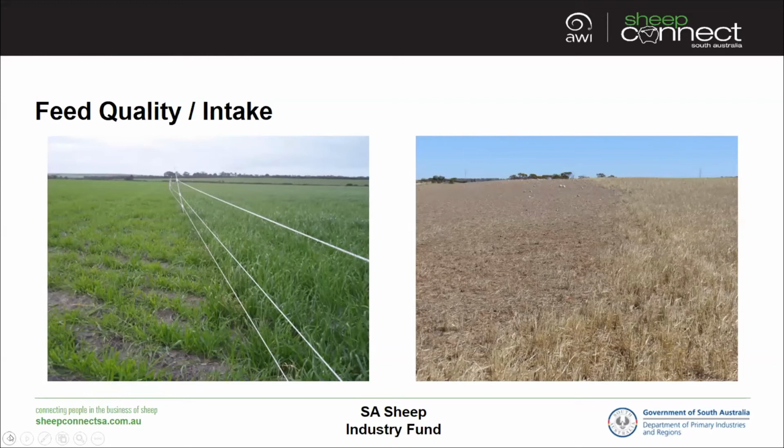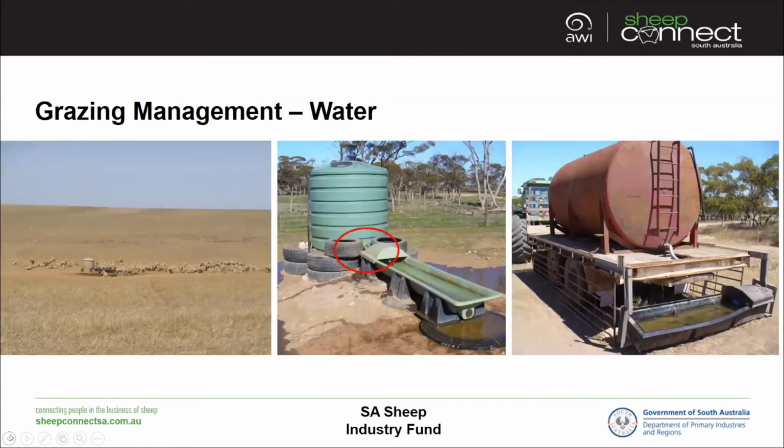I guess if we look at letting it go to standing crop, we have potential of mice, weathering, kangaroos, etc. So even at low yields, do we actually harvest that grain and put it in the silo and lock a sheep up and confine them? Is there more efficiencies there than actually grazing that standing crop? So when we look at our grazing management and getting good utilisation of that paddock feed going into summer, water is critical. So the number one thing is get that water right.